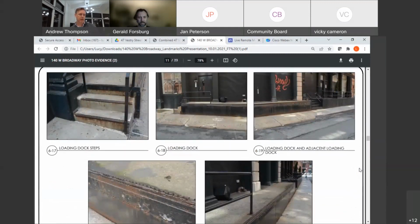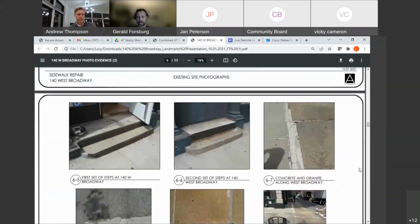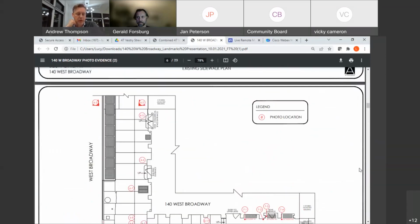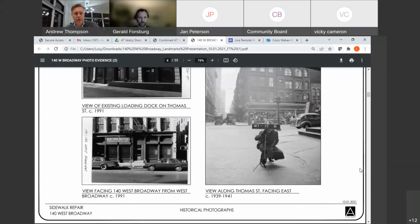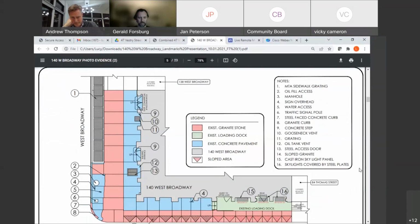So the rationale behind it is that, similar to the way it is currently, and without doing more work to the existing granite that's there, it goes in the other direction. Actually, that's fine. Keep going. Keep going a little more. So this is existing right here. So go back to the plan, please. Okay, right.